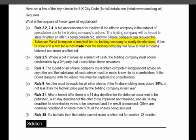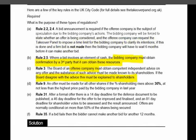The UK City Code also introduces safeguards to protect both the offeree company and the bidding company. So the bidding company must be able to confirm that it has the resources available for a cash bid, and the offeree company must get independent advice on whether they should defend against the bid and to make known to their shareholders if they disagree with that advice.